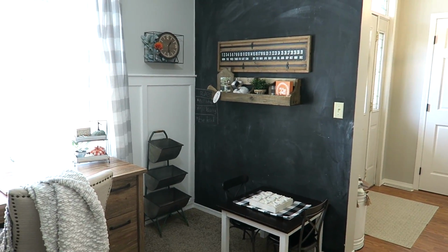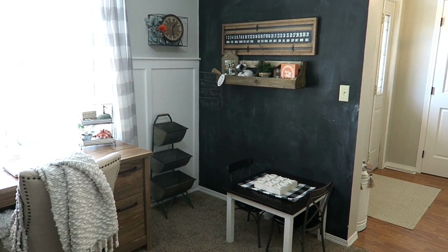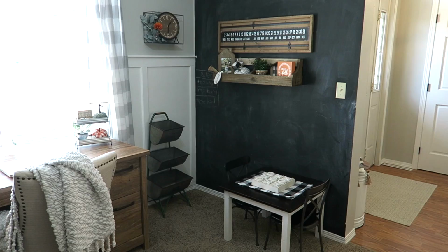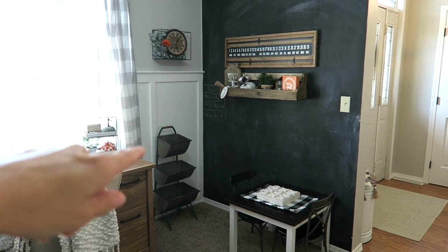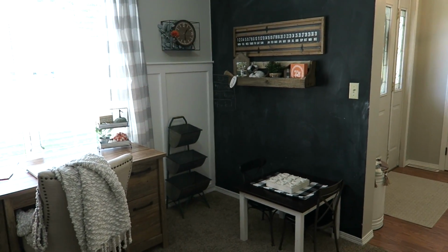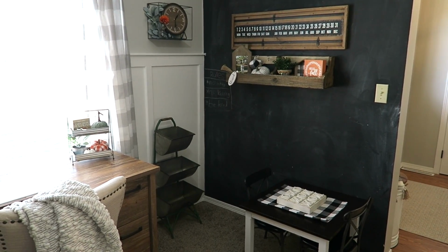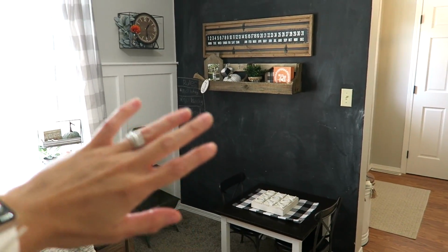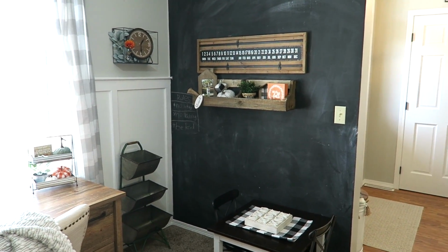Moving over to this corner, we have always had this chalkboard wall, and the kids do use it very consistently, so I did not want to get rid of that just so I could add the board and batten. So I honestly don't think it looks weird though. Like, I feel like it works. So for now, we're not going to have the board and batten on this wall so they can use their chalkboard. And eventually someday I can definitely carry it on over, but for now we're just gonna leave it like this.